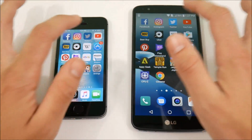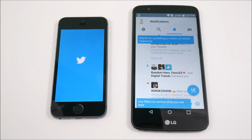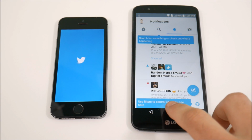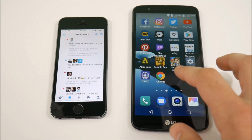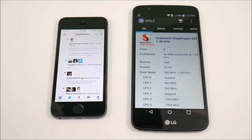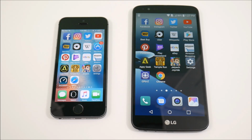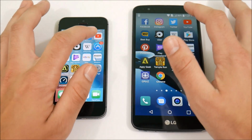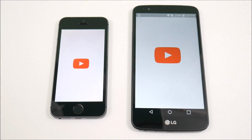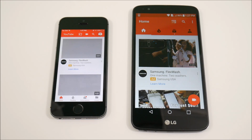Coming home here, let's go into Twitter. And you can see Twitter is ready to go first for the LG Stylo 3. Now this does rock, I think this is a Snapdragon series CPU. This does have the Snapdragon 430 CPU. That's a 1.4 gigahertz CPU with 3 gigs of RAM. Now the iPhone 5S does have a 1.2 gigahertz A7 chip, which is pretty solid. Let's go into YouTube. And you can see YouTube does open first for the LG Stylo 3.